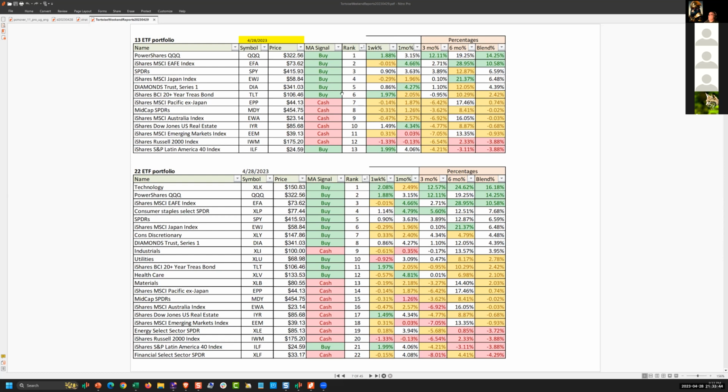ETF 13. There's your large cap and large cap tech winners. Diamond's looking pretty good. S&P tech even better than the NASDAQ. That's old school tech right there. That's Microsoft. Boy, if you don't own that thing, you gotta wonder why.